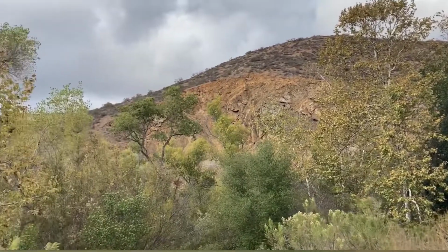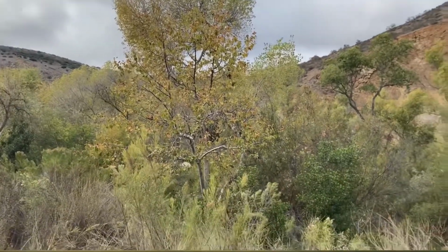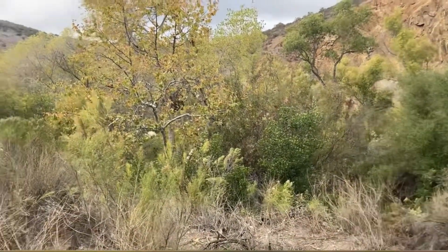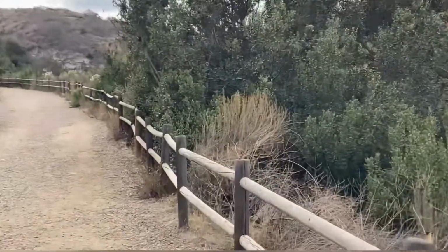This little section has really good, decent fall colors actually. And I can even hear water flow. There's no access down here. So we're gonna see the water a little bit more further down the trail.